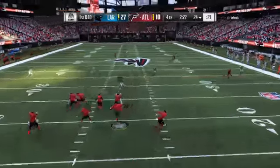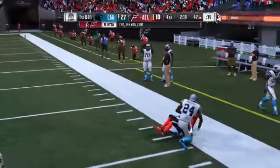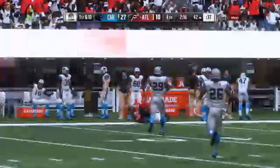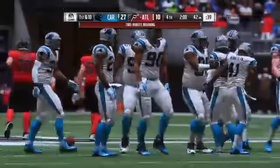Now a play fake here on 1st down. Looking. Oh, this is taken in. It's complete. And he's taken down, but not before getting this across midfield and just shy of the 40. An excellent pickup of 34 yards.